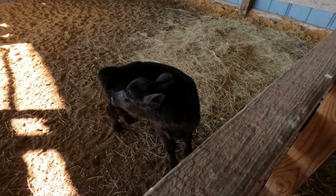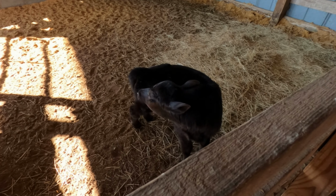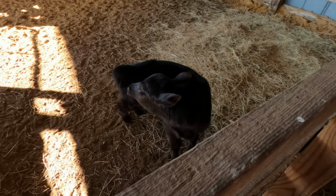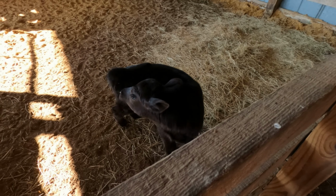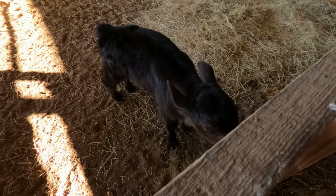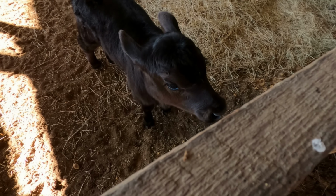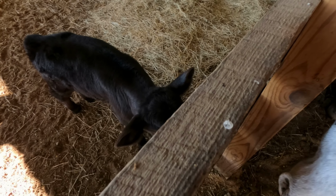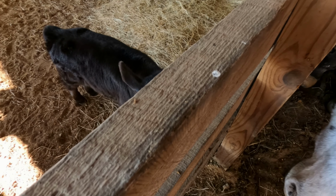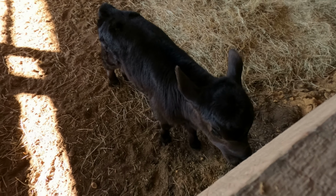Are you scratching, Ernie? Are you licking? It's cold today. That wind is terrible. You better be glad you're in the barn where it's warm. We'll see you. Do you see Buck? Y'all peeping through the boards, huh?